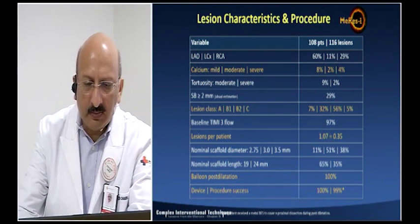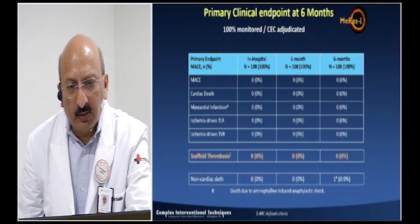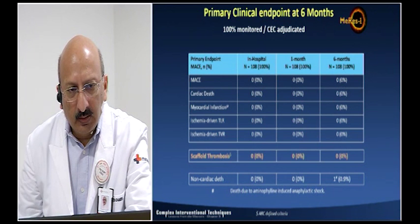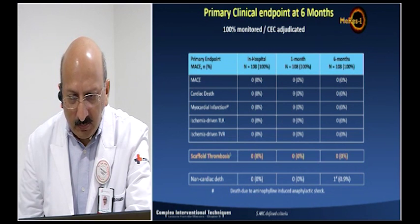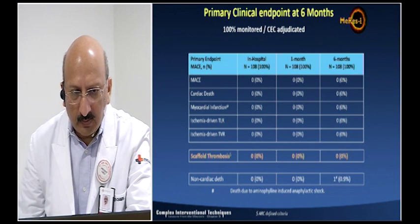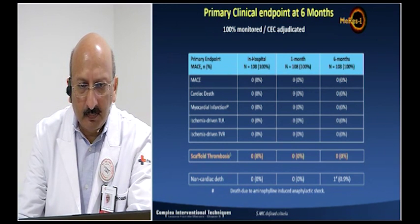The device success was 100%, and this is the outcome we got. As you can see here, this is 100% monitored, CEC adjudicated. No cardiac death, no scaffold thrombosis, and no TVR up to 6 months. So this is the outcome which we were very happy about up till this time.